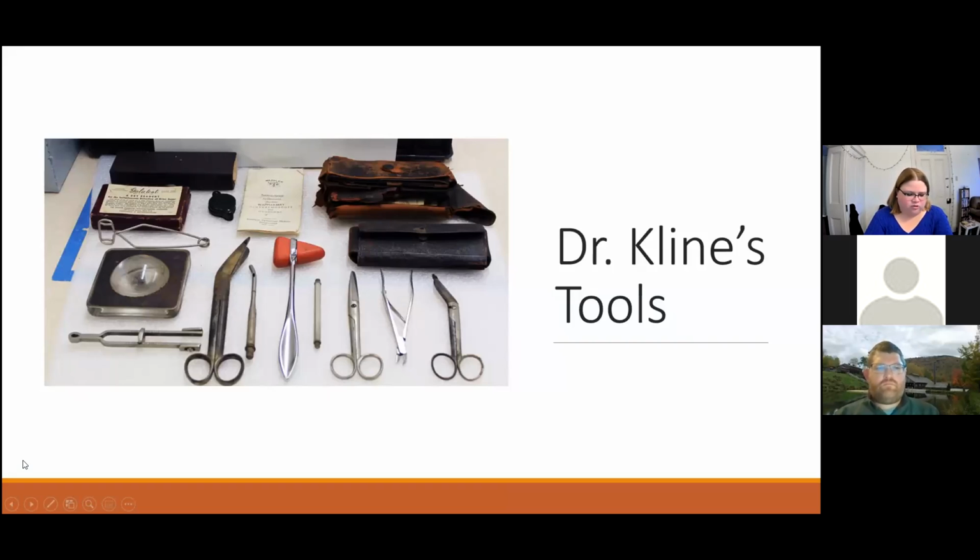So this photo includes Dr. Klein's collection of tools and instruments. This collection includes 2 travel kits and some individual tools that would be easy to travel with. The individual tools include a reflex hammer, bandage and surgical scissors, forceps, a tuning fork to test hearing, a magnifying glass, a catheter, a syringe, and a box that once held a tester for urine sugar.